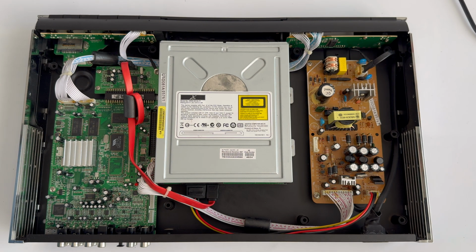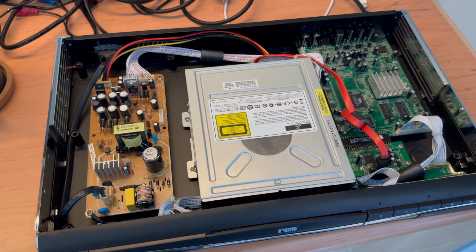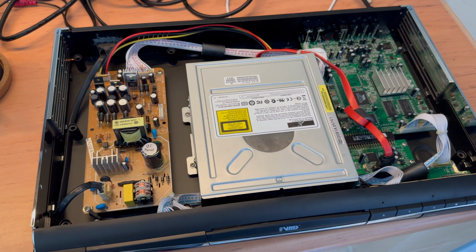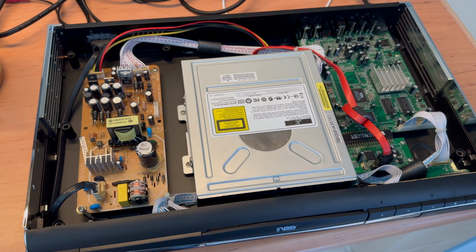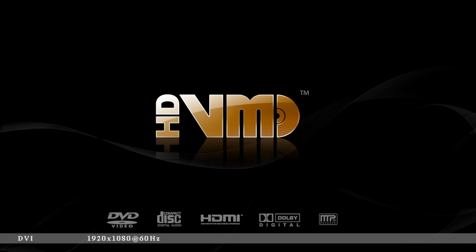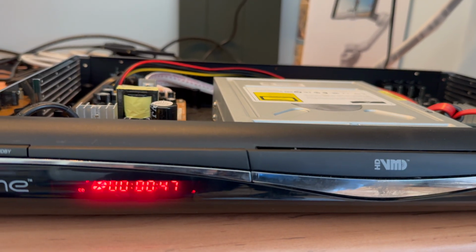Having the player open, I have also tried to fire it up and check what is happening inside. Maybe I will get some clue why it is not working. So basically, what you can see right now, I have connected it on my desk to the video grabber, and through this video grabber I can also see the type of the connection. I have the 1080p screen, and the same is happening. I am losing the screen after a couple of seconds, and you can see that the movie is still playing, but there is nothing on the screen.